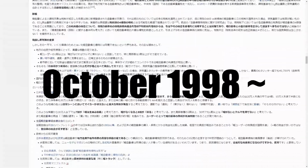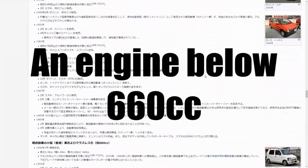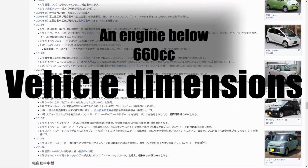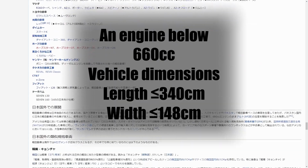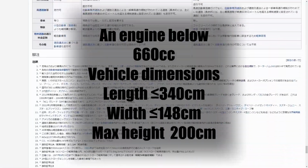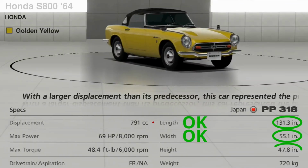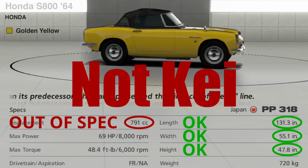That law says that as of October 1998, to receive K car certification, you require an engine below 660 cc's and vehicle dimensions equal to or less than 340 centimeters in length, 148 centimeters in width, and a max height of 200 centimeters. And if even one of these conditions is exceeded, the car will be treated as a small vehicle, not a K vehicle.